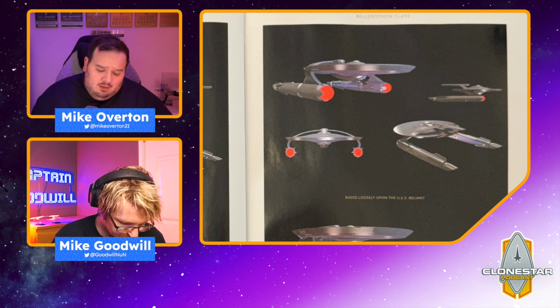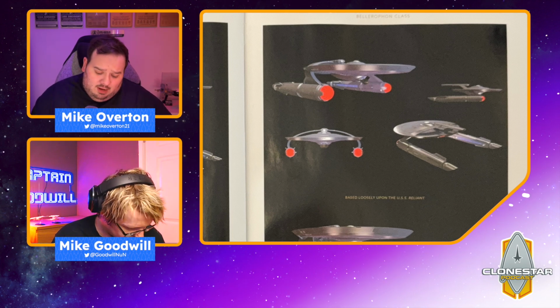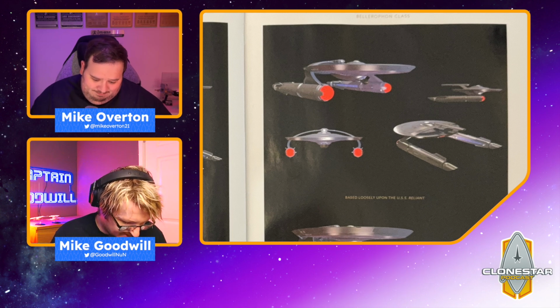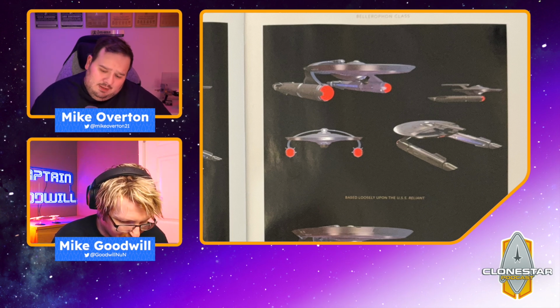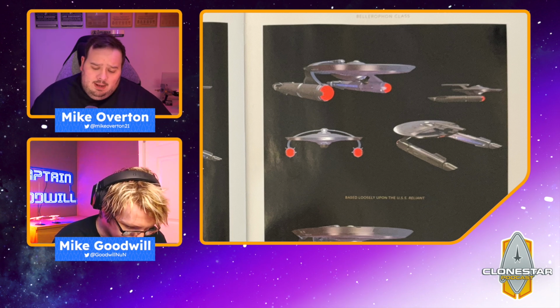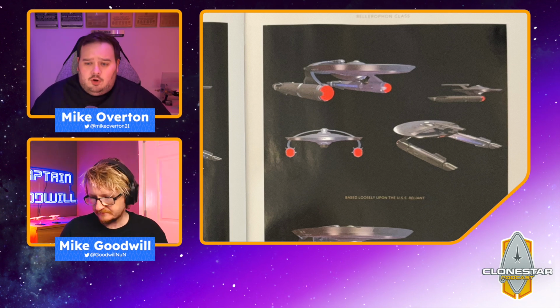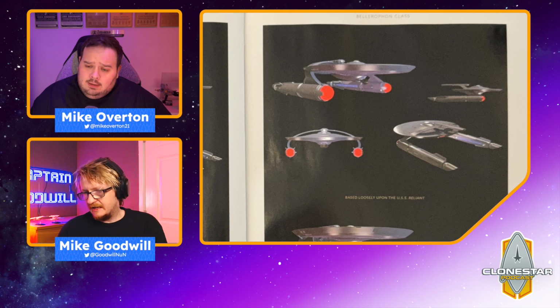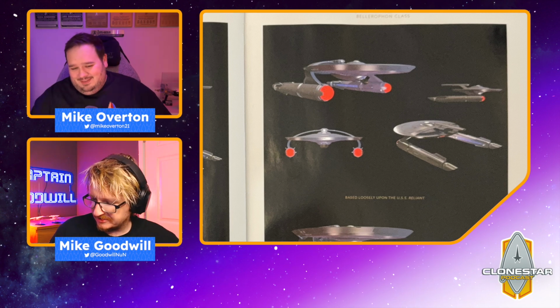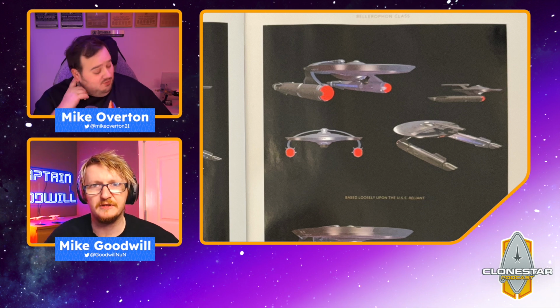But also, in some of these concepts, the nacelles are absolutely ginormous. It's very JJ Trek with oversized engines. Very disproportionate. This poor ship is seriously overcompensating for something. Does it only go to warp 2? It certainly does have ample nacelles. She definitely has ample nacelles.